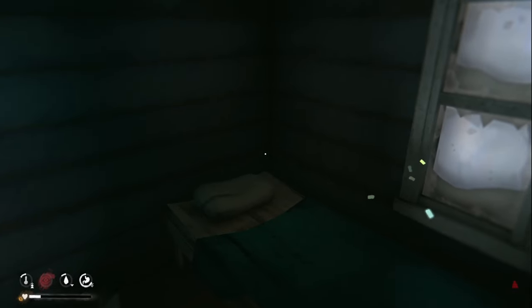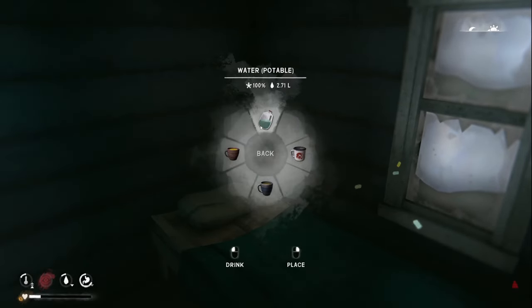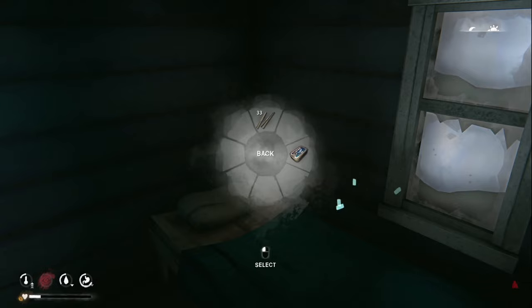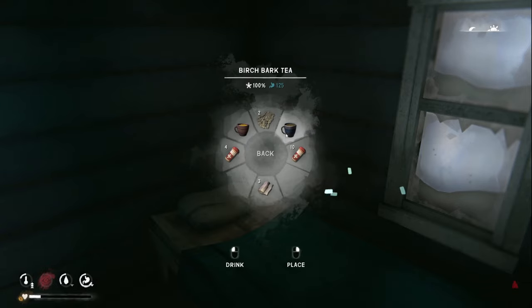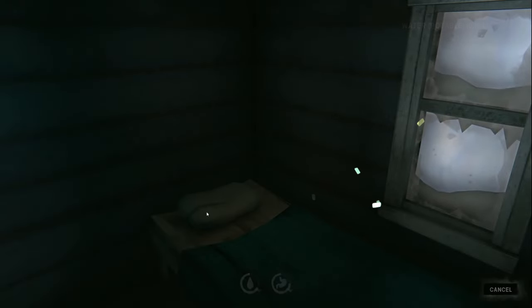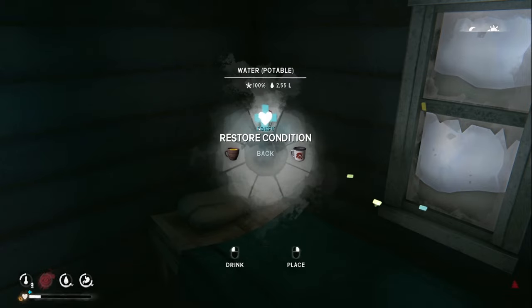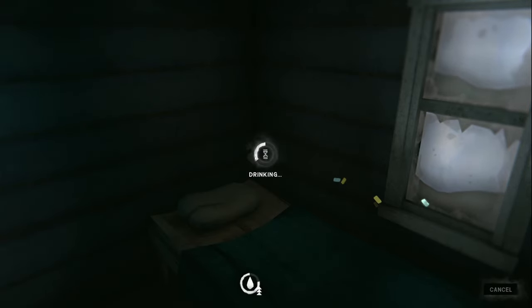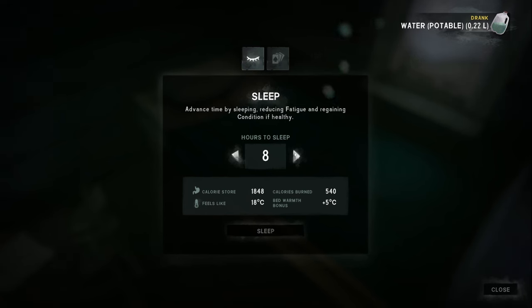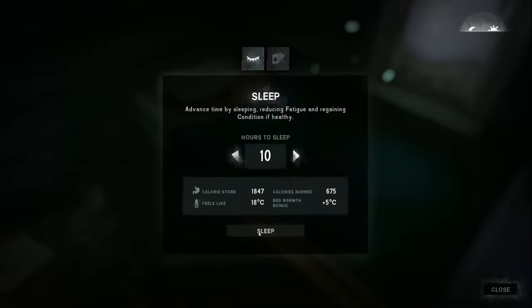So, okay. I didn't mean to eat the whole thing, but I did. I wasn't paying attention. Oh, hold on one second. I want to be able to drink my tea. There we go. We're ready to sleep. Yes, we are. Definitely ready to sleep. Time to get some HP back. There we go. Let's finish that off with some actual water. Wonderful. All right, let's get some sleep. 10 hours ought to do it.